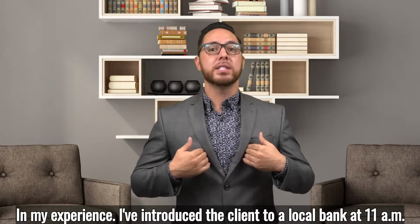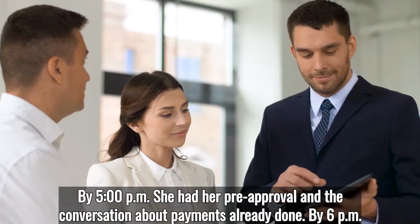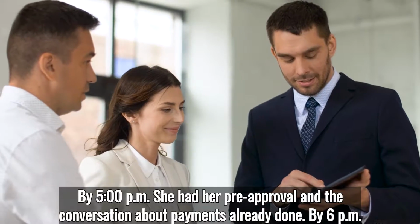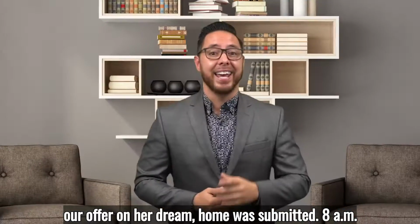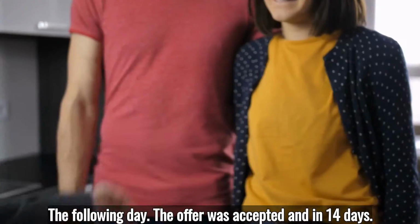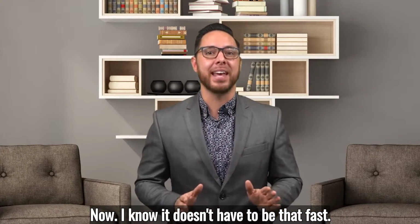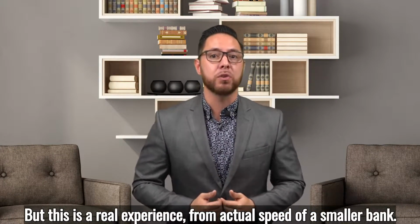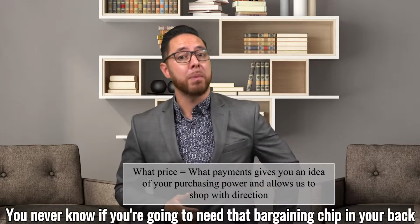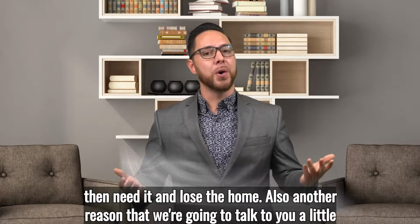But where these local banks or brokers shine is their ability to move quick and their familiarity with the local market. In my experience, I introduced a client to a local bank at 11 a.m. By 5 p.m., she had her pre-approval and the conversation about payments already done. By 6 p.m., our offer on her dream home was submitted. 8 a.m. the following day, the offer was accepted, and in 14 days, I handed her keys. Wow! Now, I know it doesn't have to be that fast, but this is a real experience from the actual speed of a smaller bank. You never know if you're going to need that bargaining chip in your back pocket, but I'd rather have it and not use it than need it and lose the home.